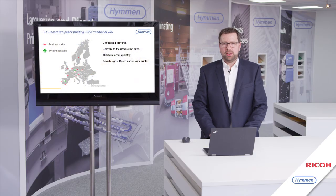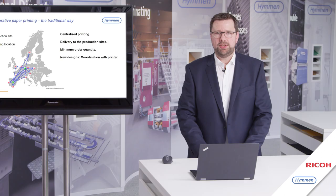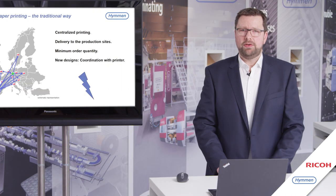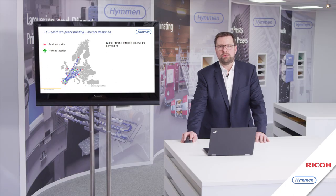players are faced with. In the production process of the actual technology, in analog printed paper, printing manufacturers deliver analog printed paper to the production sites of the board manufacturers. The board producers have to buy minimum order quantities to fill the capacity of the analog printing machines. Additionally, the design finding and sampling has to be done on the production side of the printers. This is leading to long delivery times and increasing the time to market. Digital printing can help to overcome all these problems.